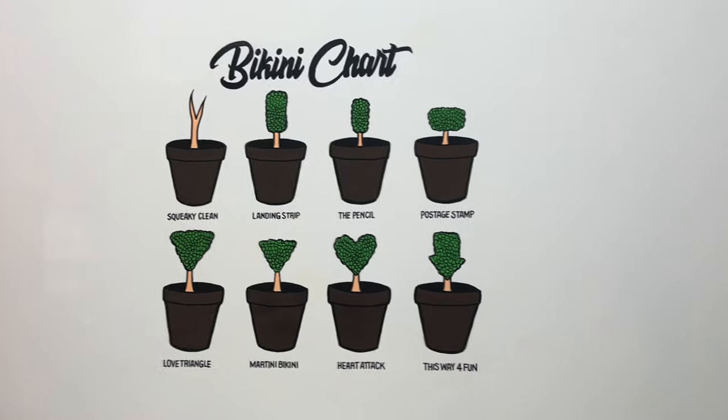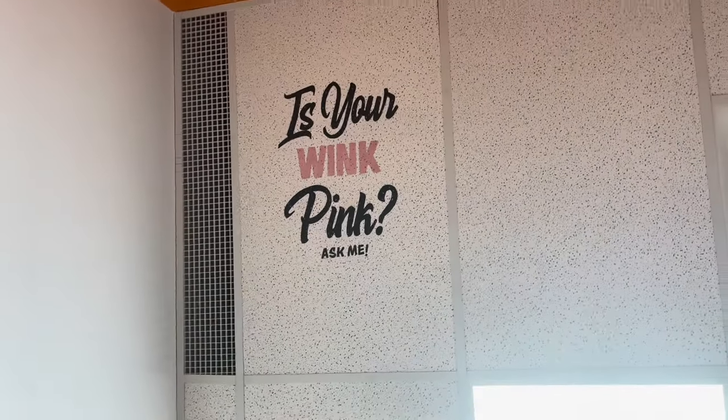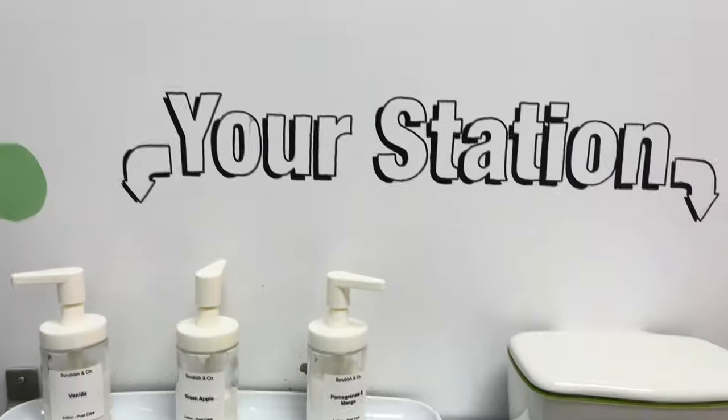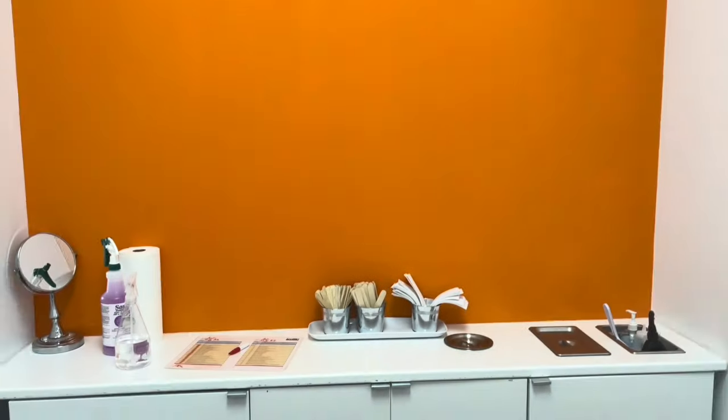Ignore my eyes, I'm so tired, but this is the room that I'm in. Down here, you can see this. It says, is your wink pink? Ask me. And yeah, it's just a cute little room. Like, look at it, it's a hand sanitizer. Yeah, I would have preferred to get sugared, but what can we do? There's nothing available, and I need to get myself situated, so yeah. Let me hang up my bag.